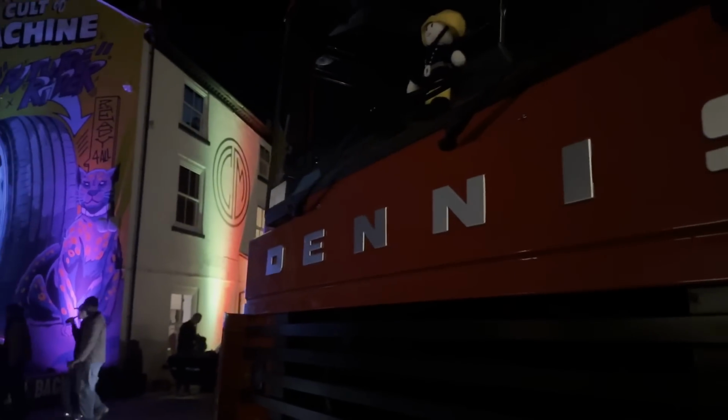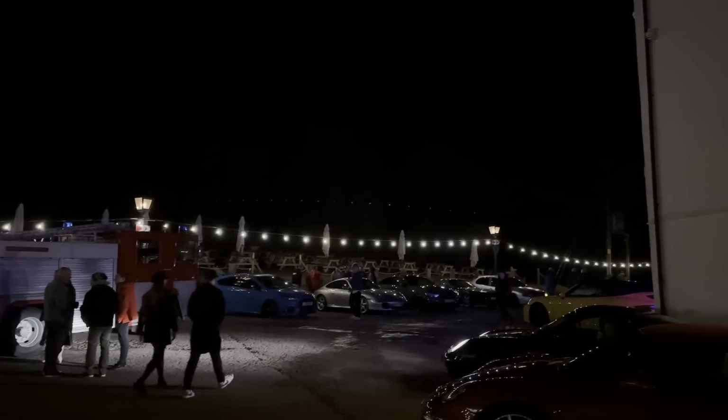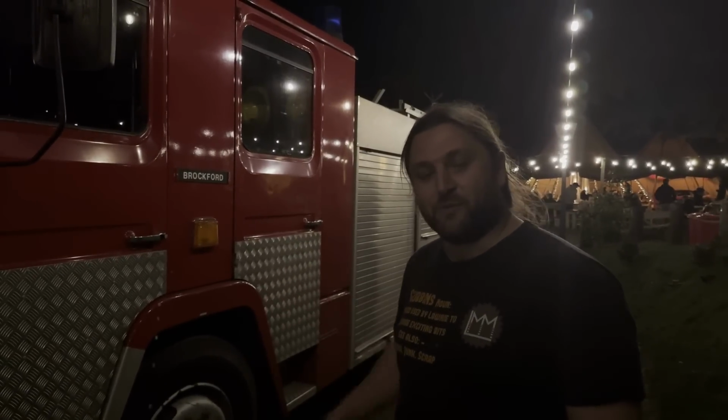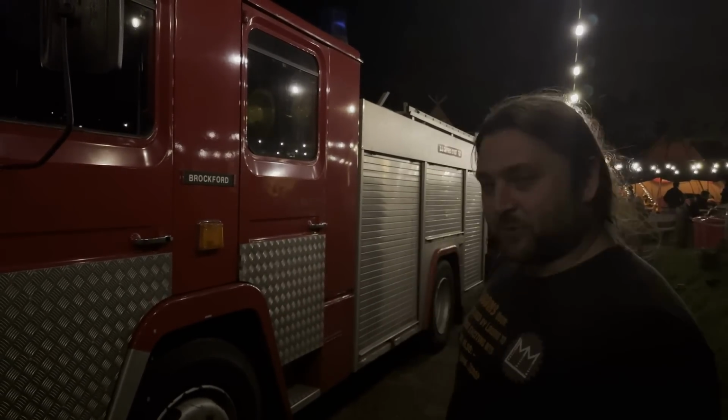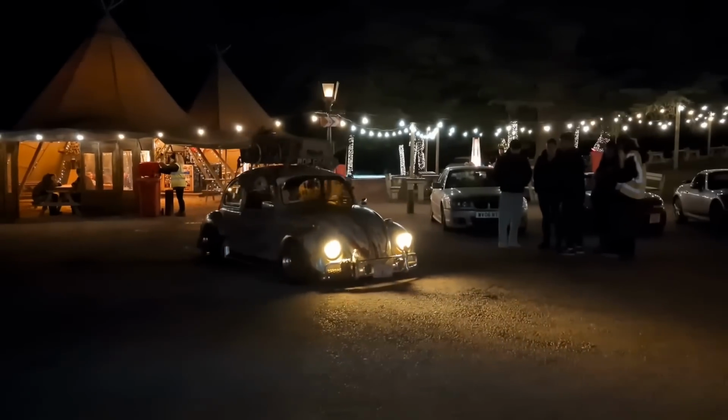So we've done it. We've made it across the country to Caffeine and Machine. Now, there is a Porsche event on, so there's lots of very, very expensive and nice cars. And everybody looked at this, not thinking what is this doing here, but everyone was really pleased. Very, very pleased.